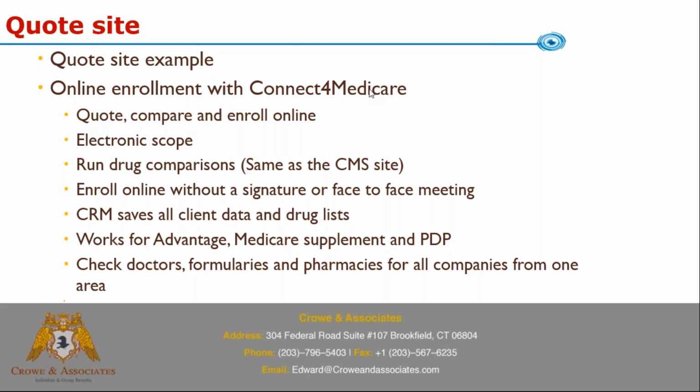Regardless, we'll talk about the online enrollment now with Connect for Medicare. Connect for Medicare allows you to quote, compare, and enroll online. It has an electronic scope that you can send. It will run drug comparisons. Just like on the CMS site, Connect for Medicare will allow you to enter the drugs and the pharmacy and run comparisons, and it will save those drug lists for you, unlike the Medicare site now. So next year you can just edit the drugs, add a new drug, remove one, and just rerun that person every year. You can enroll them then online without a signature or a face-to-face meeting.